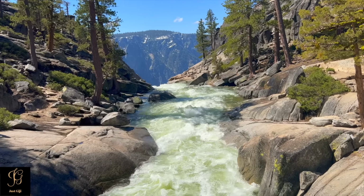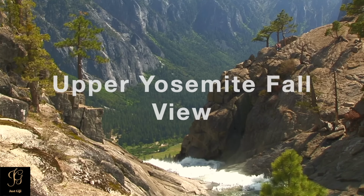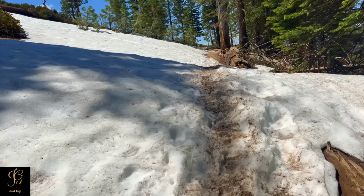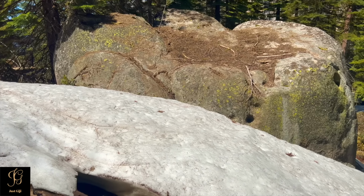We extended our hike east to Yosemite Point. It adds a 1.6-mile round trip. Along the way, we were walking through snow on the way to the top of Yosemite Point.